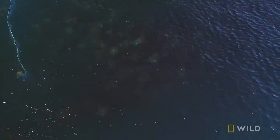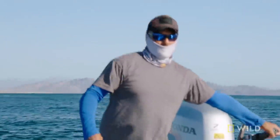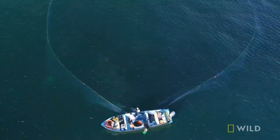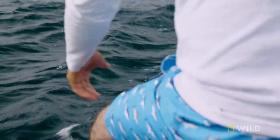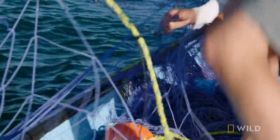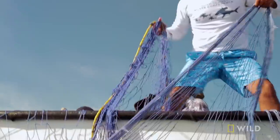But the rays are in deep water and they're smart. If they sense the net, they'll swim right underneath it. So we have to be fast. They're spooking and trying to escape. The floats are down. We may have caught some rays on this side. We have some? We got some rays. If this is a pregnant female, we need to handle it carefully.